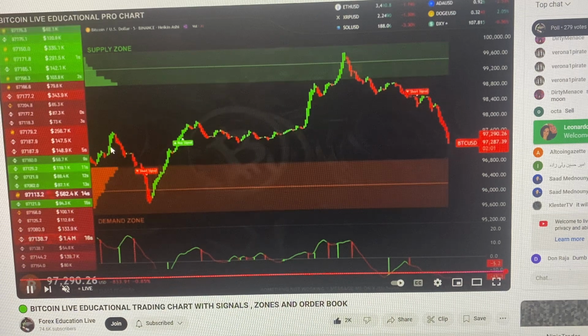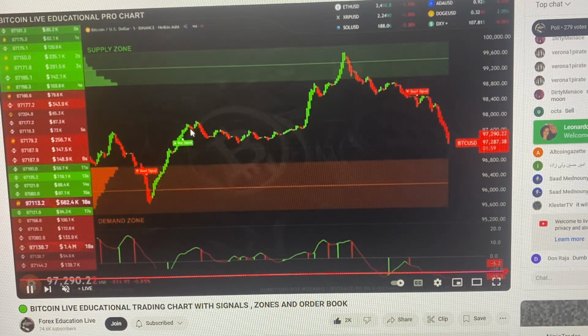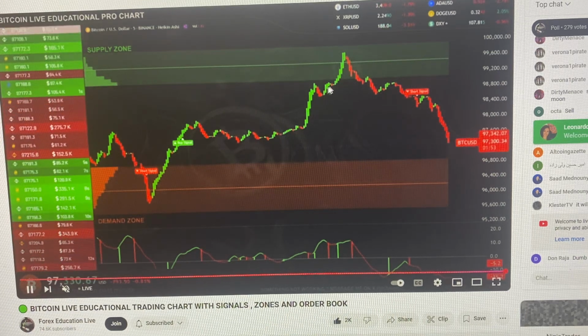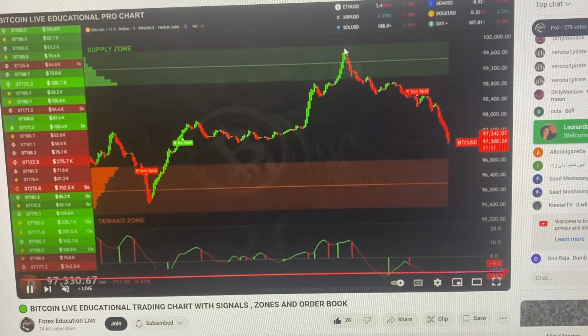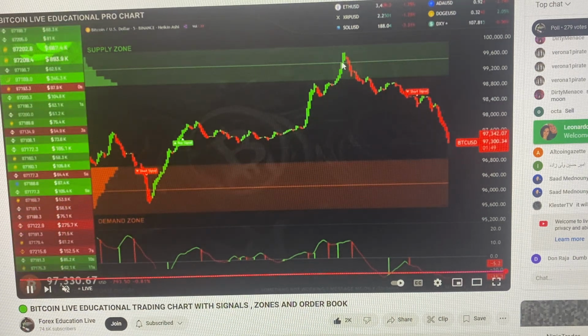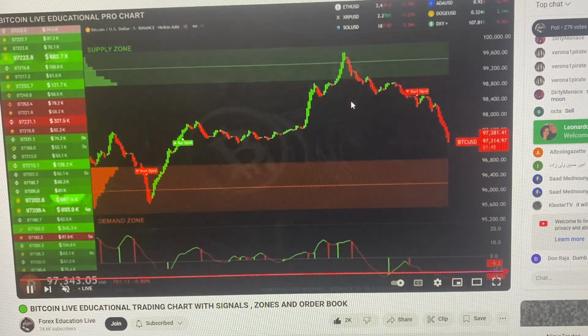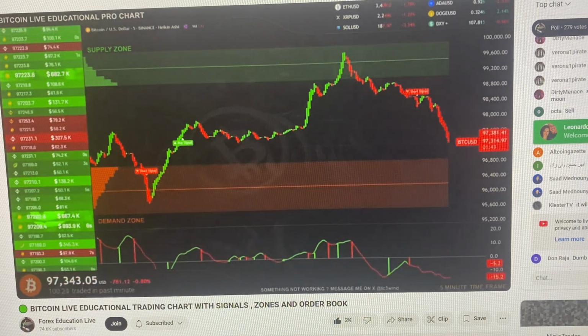This kind of looks like a cup and handle too. See, it forms a cup and then the handle. And if you look at the top price over here, it breaks out to the upside and then pivots up into the meridian of the supply zone. This trade that I'm describing plays out every day.